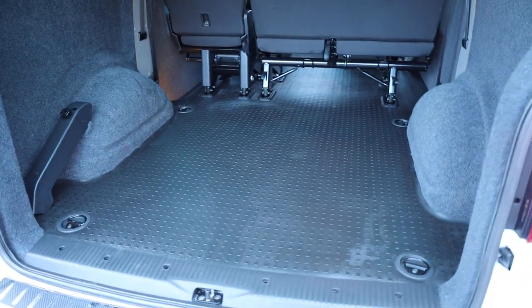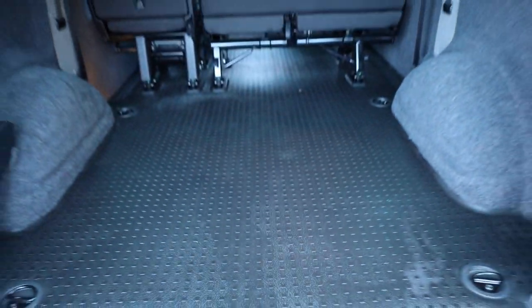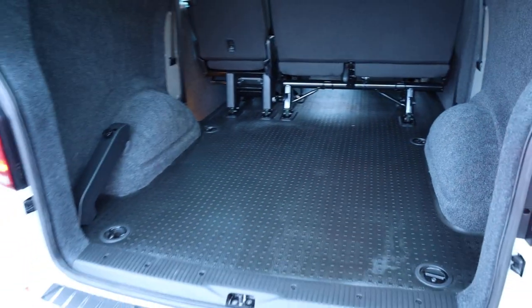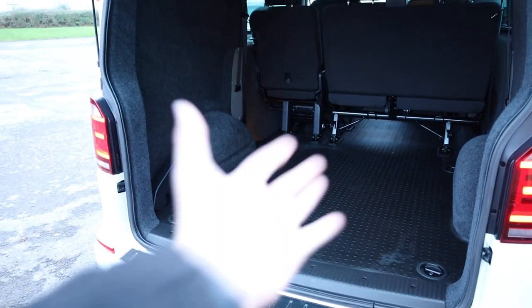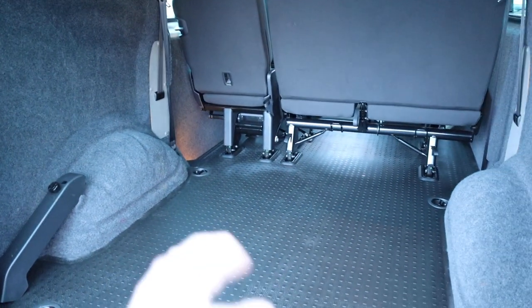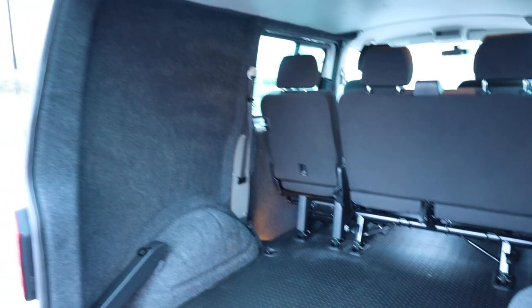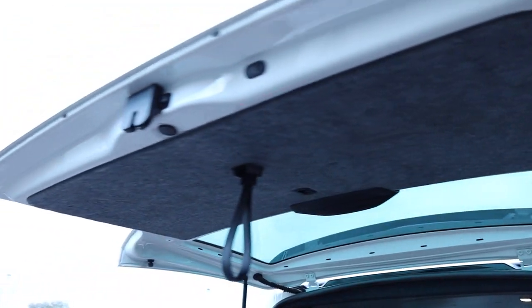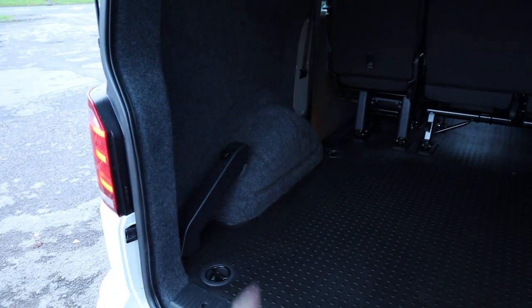Now you can see here on the floor, you get the nice soft touch rubber flooring in the back of the Kombi. Plenty of tie down points as well, but these floors are absolutely fantastic. You can easily clean these out, and also it's a bit softer on the knees if you're climbing in there to go and grab something. It's not killing your knees while you're doing so. Also inside the rear tailgate, that has all been done in the carpet lining as well, and this is the correct placement there for the toolkit.